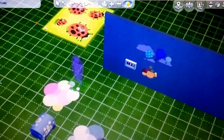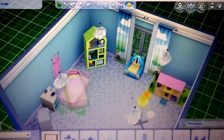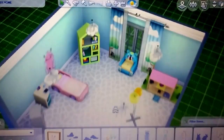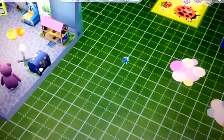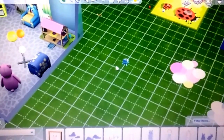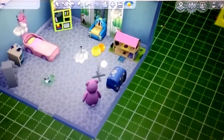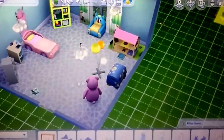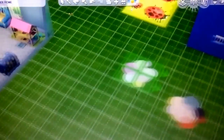Oh, this little thing is awesome. Get out and put. Oh, yeah, it'll look nice up. I did not mean to do that. It'll look nice up there. A little toy box. Let's see. Yeah, right here. A little potty. Potty. Rugs.